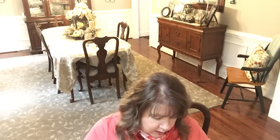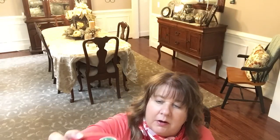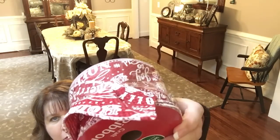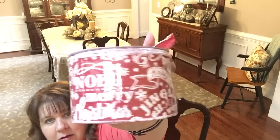And now for the 3 little crafty items that I got. One was, guess what? More ribbon. But I hadn't seen this either. And this is really cute. It says Noel and Merry Christmas and Jingle All the Way. And it's a really kind of heavier feeling, almost burlappy. I would say it is burlap. Wired ribbon. So I thought that was really pretty. So I got that. And again, that's the red and white, or the burgundy and white.